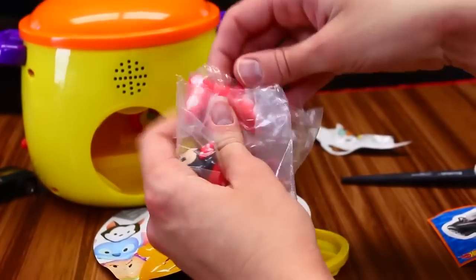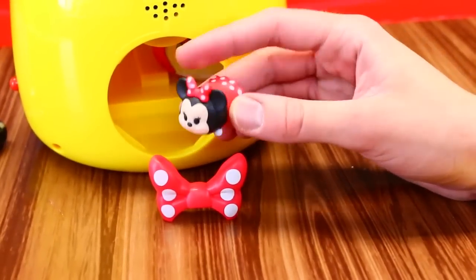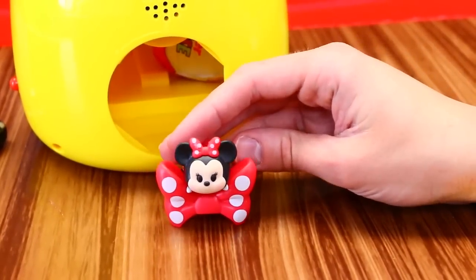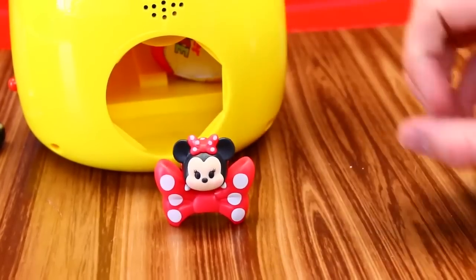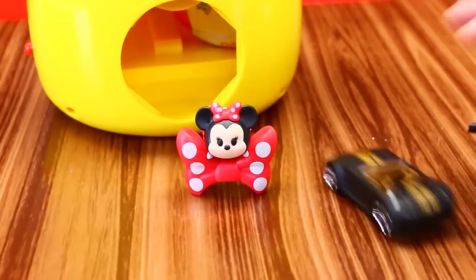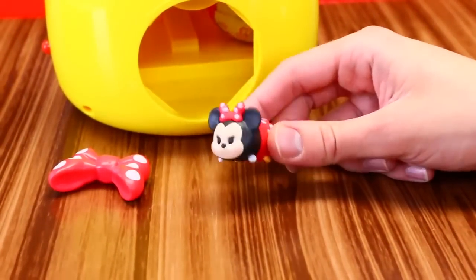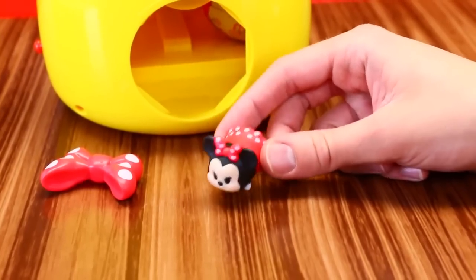That's right. The cool thing about the Zoom Zooms is they stack on each other though, and Minnie stacks on the bow that she came with. Ta-da! Oh, yeah. Actually, oh wait, watch this. Oh yeah. That's cool. No, that's cute.